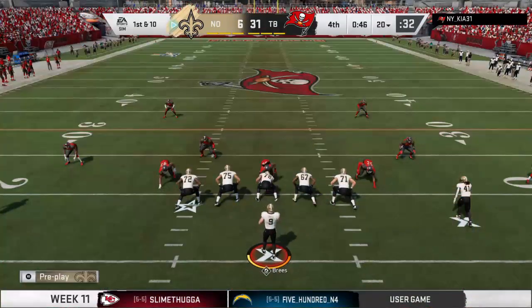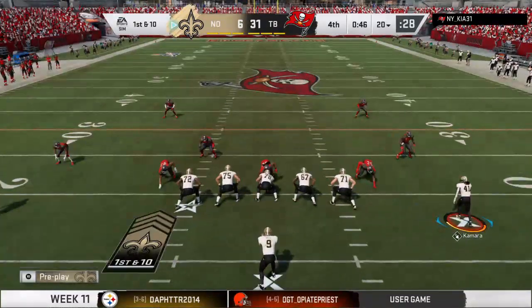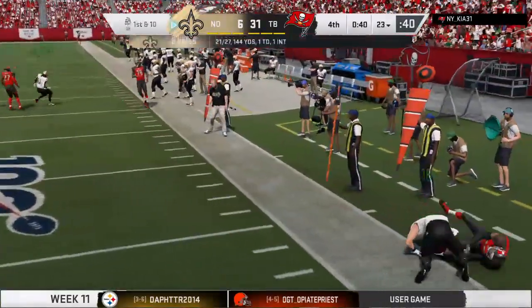The Saints offense on the field, ready to get their drive started. They've lost this one. Their offense has struggled. Do they try to put together something here at the end just to take into next week? Yeah, sometimes teams want to do that and coaches want to.